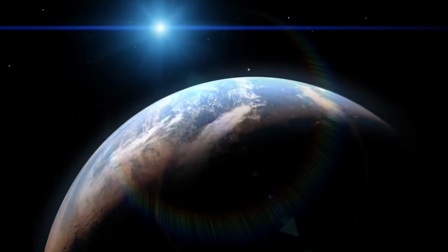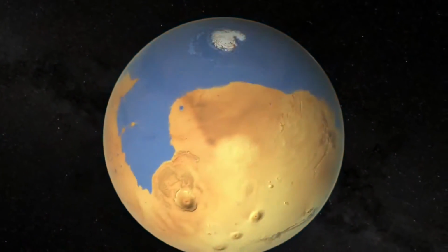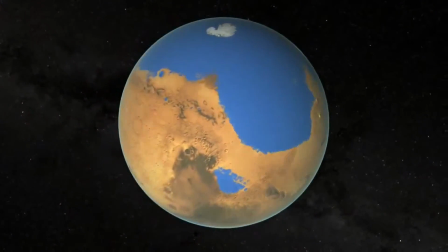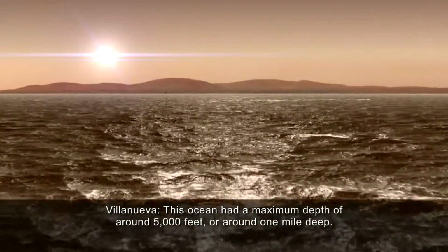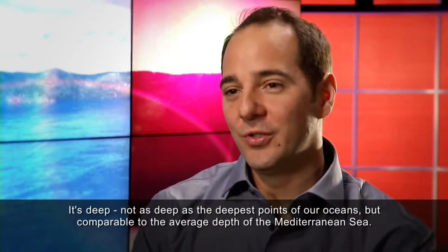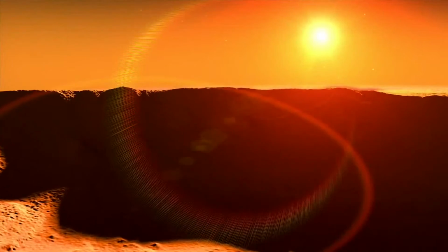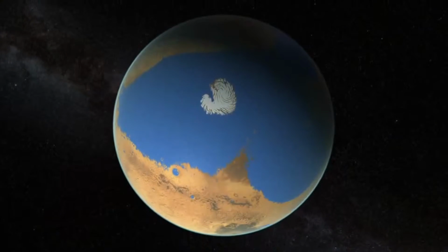And indeed, it would. In the northern plains, which is a relatively flat region but depressed from the rest of the planet, it would form an ocean that was approximately 20% of the planet's surface area. And so that is a respectable ocean. This ocean had a maximum depth of around 5,000 feet or around 1 mile deep. It's deep, not as deep as the deepest points of our oceans, but comparable to the average depth of the Mediterranean Sea.